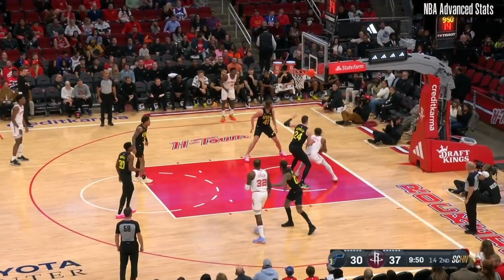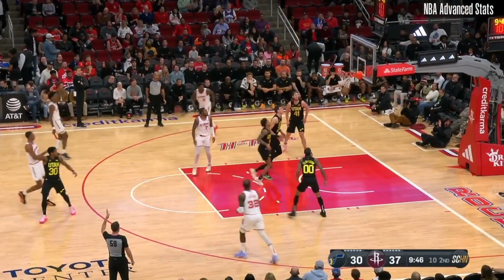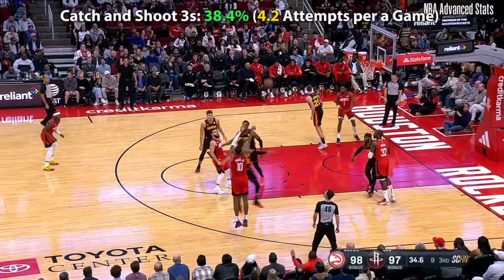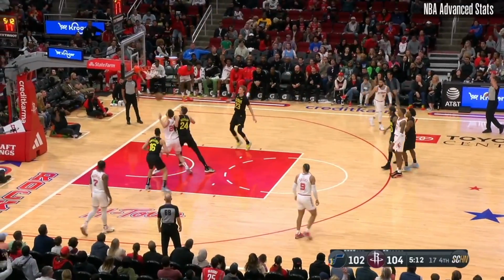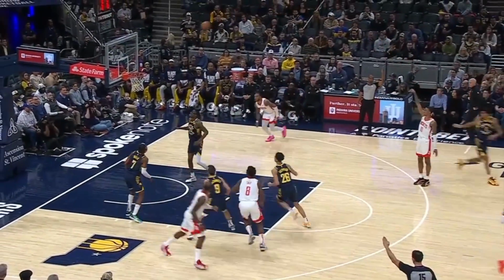Now, when moving on and looking at Jabari's offense, the foundation of his game lays with his spot-up shooting. So far this year, Smith is shooting over 38% on all his catch-and-shoot threes, with a good amount of volume as well. Smith got it. When shooting off the catch, there's absolutely no fat in Jabari's shot.